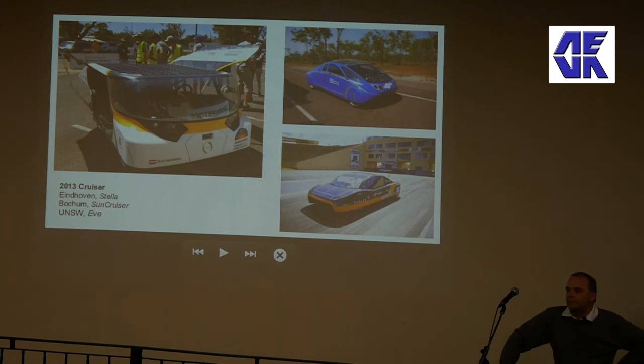Do we have any questions? What's the top speed the best car has ever attained? Top speed? I reckon University of New South Wales might have tried for a Guinness Book of Records at 160 kilometres an hour or something like that.